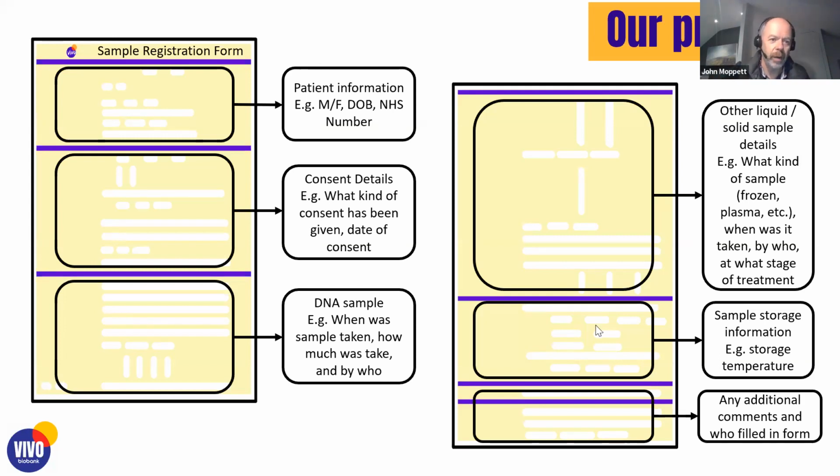So anyway, we store lots of information about the sample, what it's been consented for, when that was done. We do everything very thoroughly. What was taken, what we've got, and we maintain a big database for researchers to know what we've got, along with clinical information, which is useful for them.